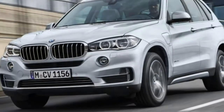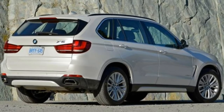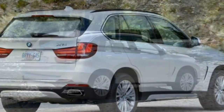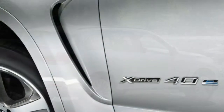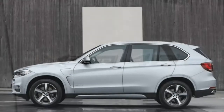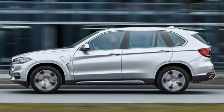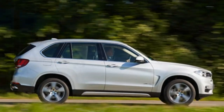The driver assistance package adds a range of driver safety aids, and you can get even more with the driver assistance plus package. The dynamic handling package for xDrive models adds adaptive dampers, rear air suspension and a body roll mitigation feature for improved road holding. The lighting package bundles upgraded adaptive LED headlights and automatic high-beam headlight control.